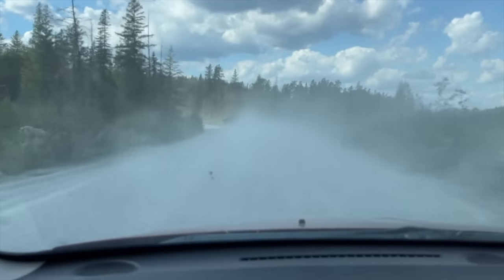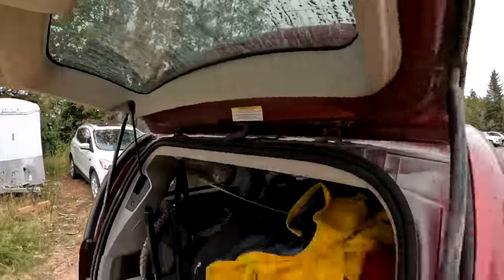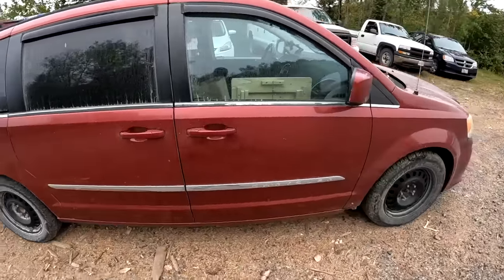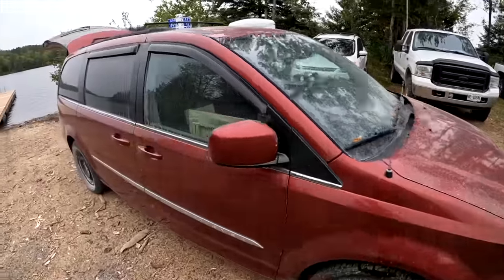I'm going to let Carl get ahead of me because the road between here and the highway is just really, really dusty, as you can tell. I am dusty rusty right now. Check that out. It is so filthy. So we'll try and find a car wash. We'll get that cleaned up.